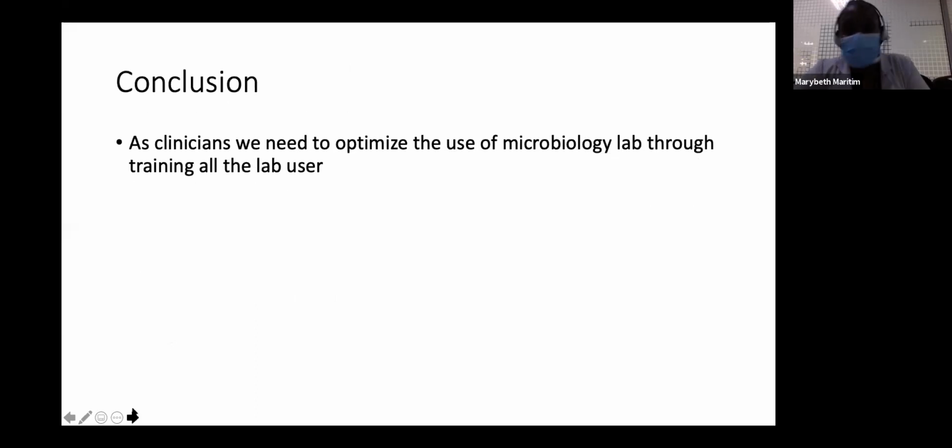So I've come to the end of this talk, and really this talk was emphasizing the importance of what we need to do as clinicians to improve how we use the lab. And particularly in KNH, we have a brand new lab. In addition, we also have a very good team under the guidance of clinical pathologists. So how do we as clinicians support the lab so that in the end, we can get good results from the lab and use the results to improve our patient management?